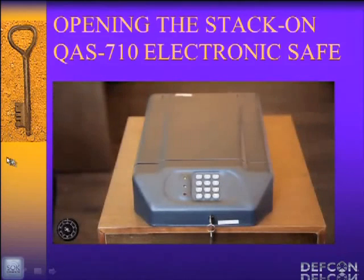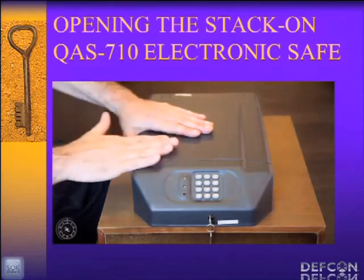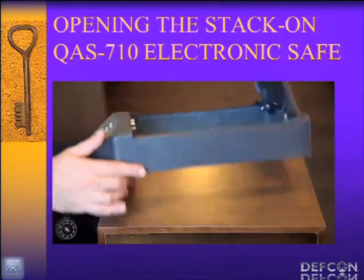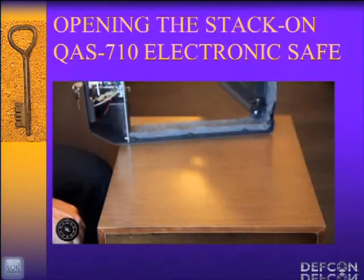This next demonstration is the QAS710 Strong Box Quick Access Drawer Safe. Again, a very true statement. Toby, let's do it. This one, we're really concerned about the latching mechanism. In this specific one, we'll just remove the back cover to show a little bit on the inside.